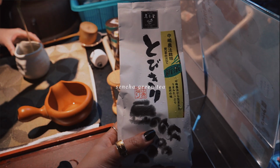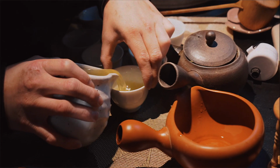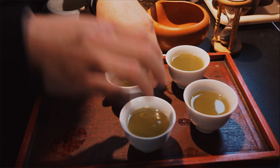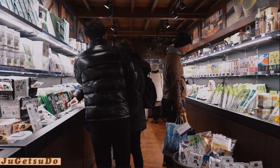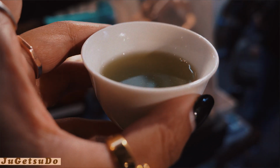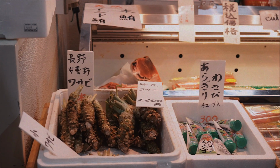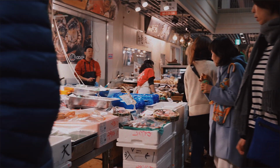We've just tried the sencha tea prepared at 85 degrees Celsius, and it is sugoku oishii, which is very delicious. But this is the place that all the Michelin restaurants come to for their nori and their green tea and matcha. We are now exploring around the fish market, and this is the wholesalers part, but after 9 a.m. it's open to the public.